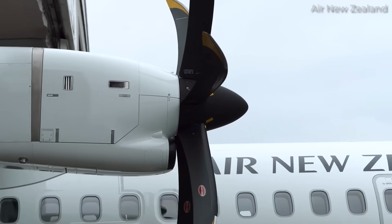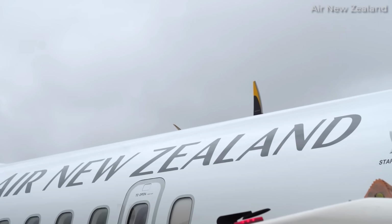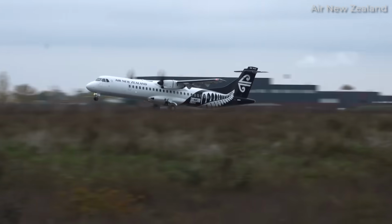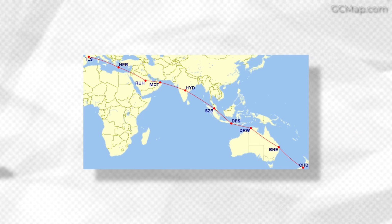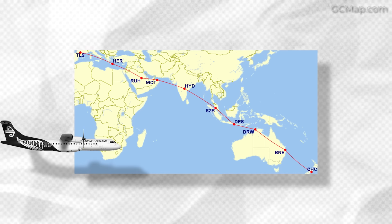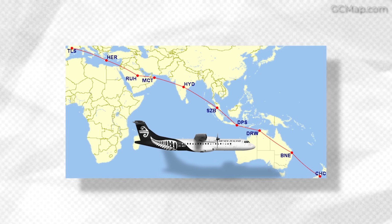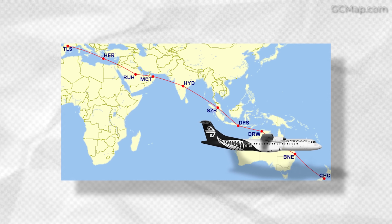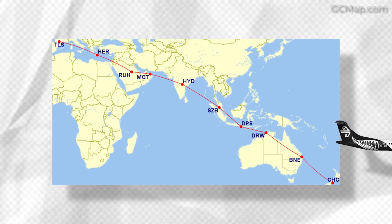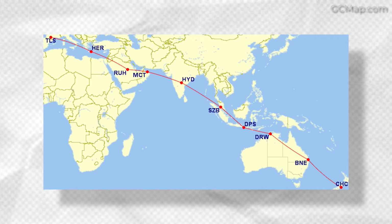While it's not quite fleet data, you might be interested to know how these small aircraft got halfway around the world with their limited range. So, going from Toulouse, they made stops at Heraklion, Riyadh, Muscat, Hyderabad, Kuala Lumpur, Denpasar, Darwin and Brisbane, with the final destination being Christchurch. According to gcmap.com, the shortest possible distance that includes all these airports would be 10,844 nautical miles. But we digress.